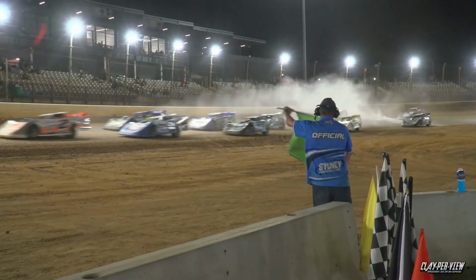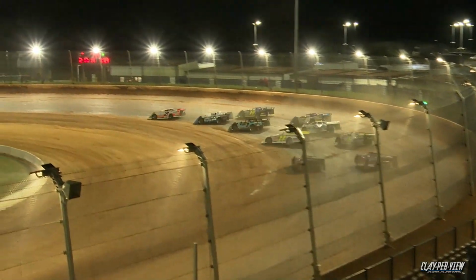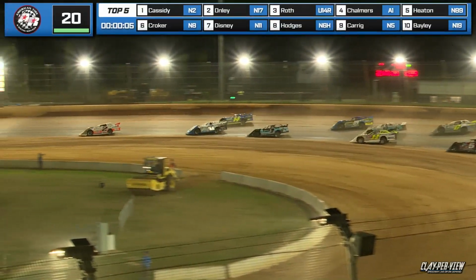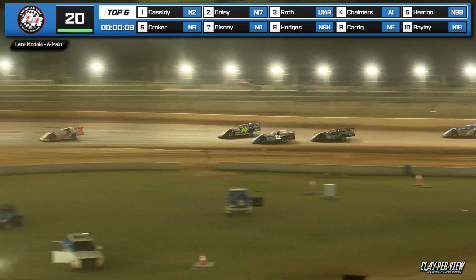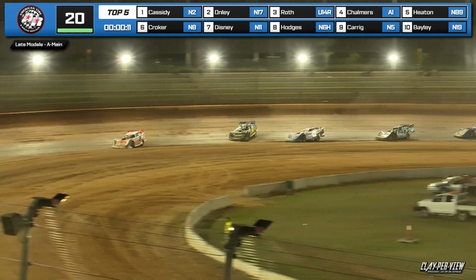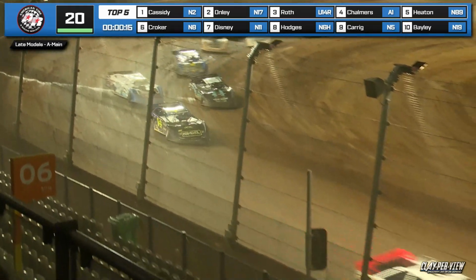Cassidy gets a nice start on the bottom side of the racetrack. Looks like Onley's going to follow him through. Roth's going to stay on the top side of the racetrack in the 14. Roth gets the horsepower down the back straight into turn number 3. He gets back into second position. Car gets all crossed up underneath him. Onley tried to do that.